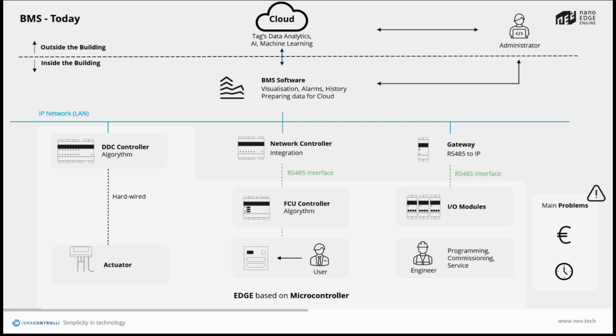But of course, apart from those nice things, we still have some problems. The main problem with today's BMS architecture is time, and as we all know, time equals money as well. Because of the complexity of the architecture and the technology of the devices used in the building, a lot of simple but time-consuming activities still need to be done in the building. For example, commissioning and programming have to be done in the building. And that's not a cheap process, and it is time-consuming as well.